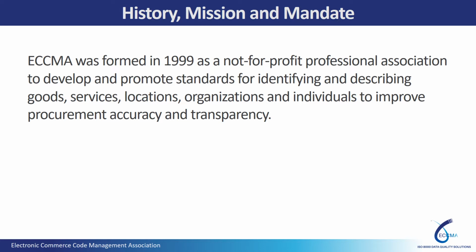So, a little bit of history on ECCMA. ECCMA was formed in 1999 and has been focused on improving the identification, descriptions, and classifications of things since, as I said, 1999. We've actually invested over 800,000 hours, which is a lot, over those years, in figuring out the best way and the most effective way to create descriptions and improve identification.